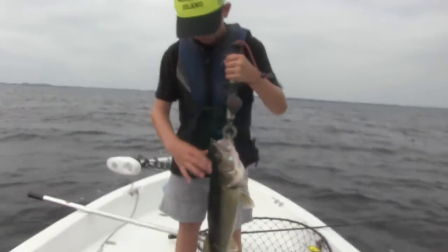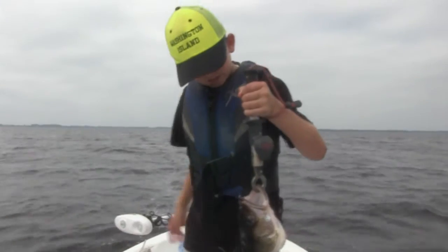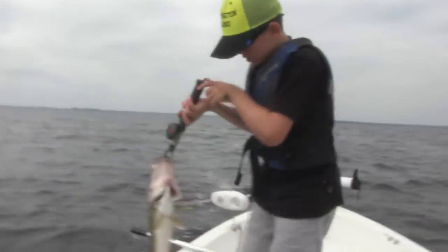Hey, this is our walleye that we just caught. It's over the slot limit, 23 inches. So let's let this walleye go. Really nice walleye.